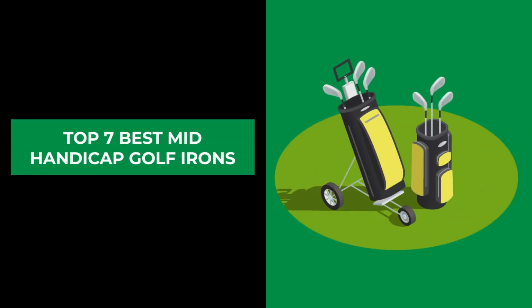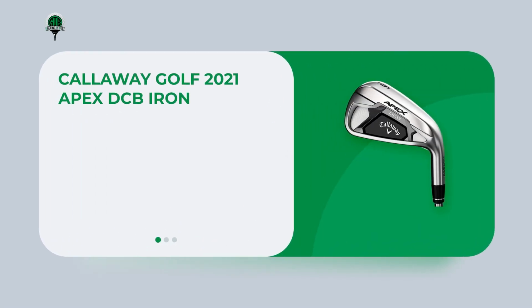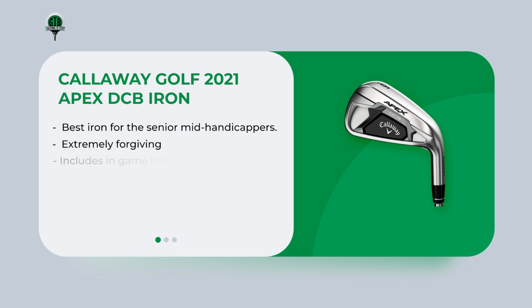Top 7 Best Mid-Handicap Golf Irons. Callaway Golf 2021 Apex DCB Iron. This iron is the best iron for the senior mid-handicapper who seeks a balance between distance and forgiveness. During our reviews, we found that the Apex DCB 21 is too forgiving to be called a player's iron, but the spin rate is also too low to be called a max game improvement iron. Hence, based on our evaluations, we classify it squarely in the game improvement area.